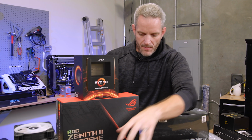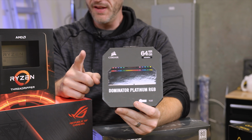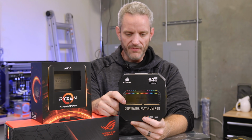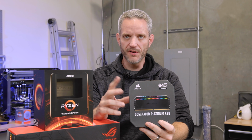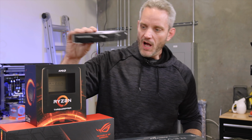We are also gonna be pairing that with 64 gigabytes. I think this is stepping it up. I think you have 32 gigs now on your 9900K rig. So you're gonna have twice as much memory, faster memory at that, and all the RGB goodness that goes along with it. But this is the new Dominator stuff from Corsair. So it uses the Capellix LEDs, which use a lot less power, which make it better for clocking.